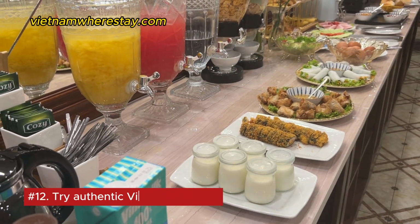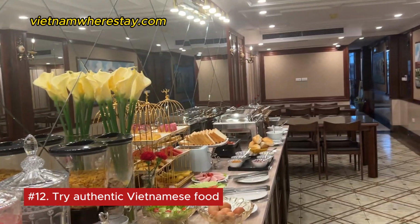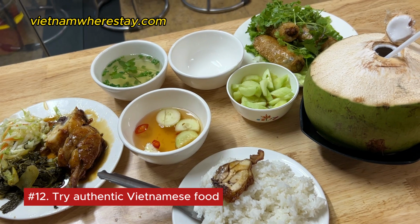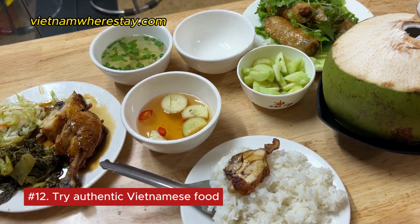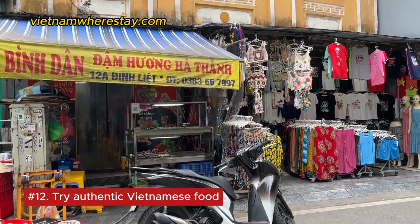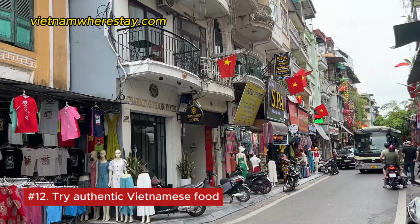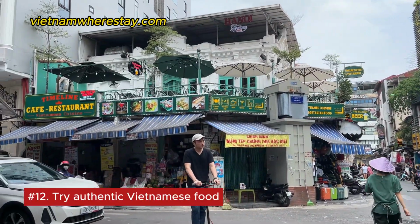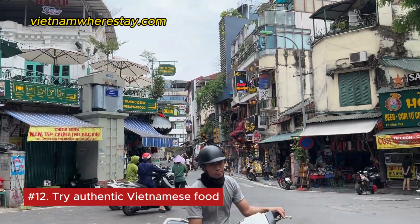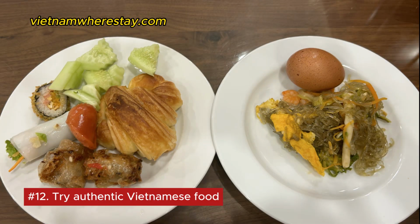Number 12. Try authentic Vietnamese food. Hanoi has a great food scene and is a great destination for foodies. The city is known for its authentic and traditional dishes such as pho, banh mi, banh cuon, or bun cha. There are many street food stalls and restaurants in the Old Quarter. You can just use Google to find the best restaurants near you. For pho, you can look out for pho thin, pho suong, or pho bat dan. You can also consider taking a cooking class to learn more about Vietnamese dishes and join a street food tour where tour guides will show you good places to eat.